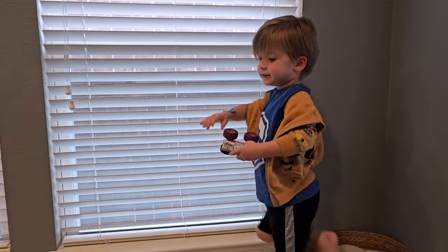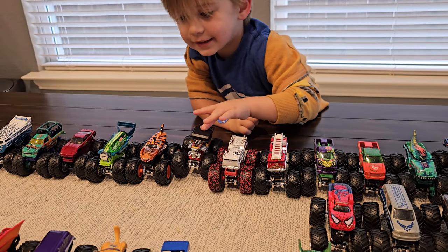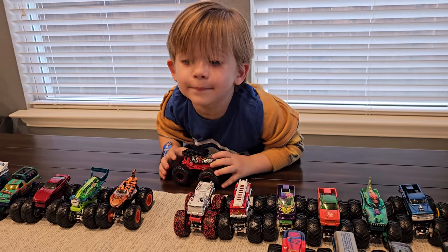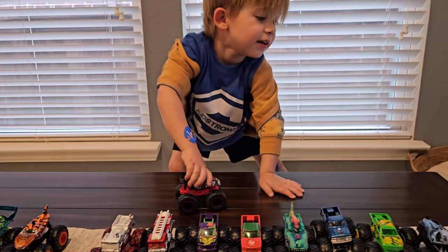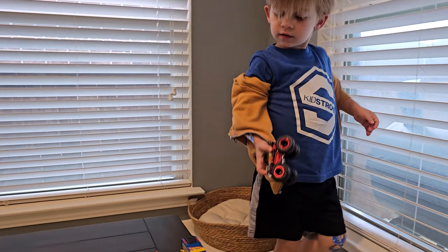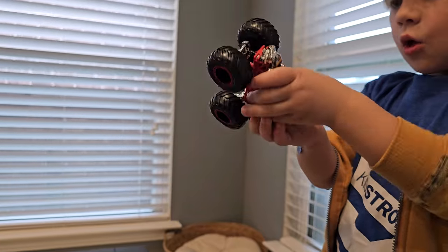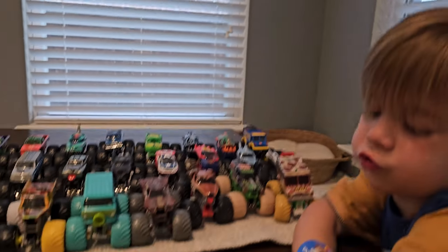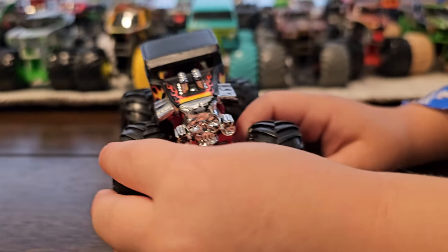Now we have Bone Shaker. Bone Shaker? Yes. Nice. Let's see. And we got a Bone Shaker car. Bone Shaker Golden car. That's right, we did. Over at the Toy Fair. That's where we got that. Let's see that one. Set it down for us so we can see it. Very cool stunt, Bone Shaker. It's a really cool car. All right, who's next?